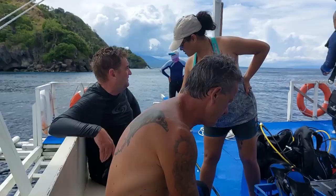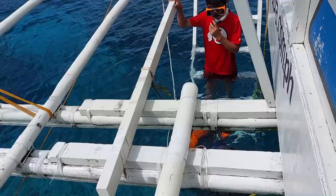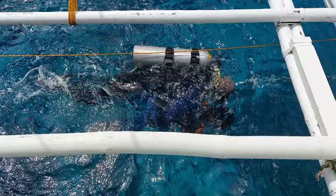The divers are back on board. Gibson takes the kids snorkeling again. Everyone is reminded several times to hold on to the lines. The current is unpredictable here.